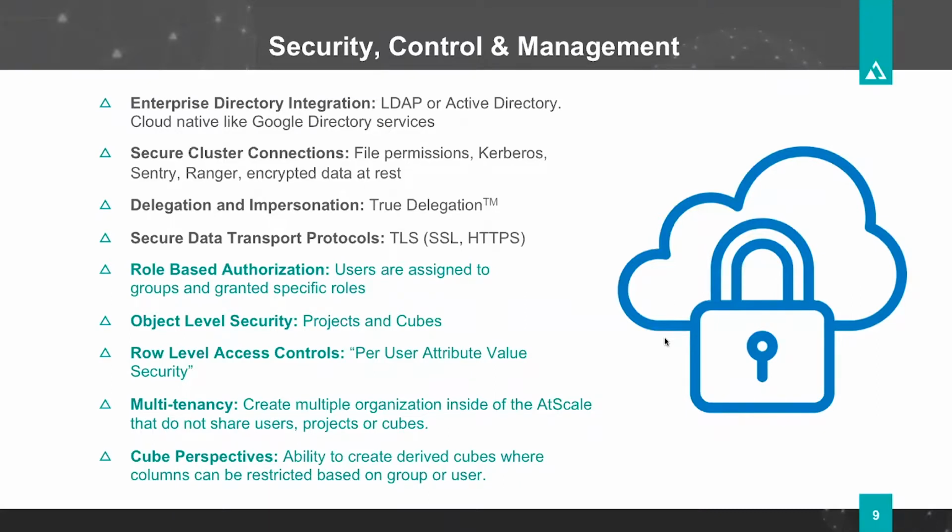The next is multi-tenancy. You have one AtScale install. We can support multiple lines of business with discrete projects and cubes. Nothing needs to be shared, all managed from one place. Now, once you start building AtScale, the other part that you want to do is protect certain data elements. If you have a large complex cube, you might want to prevent certain people from seeing certain elements, certain dimensions, certain measures. We call this cube perspectives.